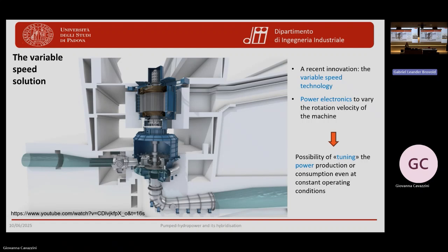It's already a state-of-the-art innovation because the last power plants, as the ones shown before, Nant de Drance and also Goldisthal, both have the variable speed technology installed. And they enable the possibility of increasing the flexibility of the binary configuration. Why do they put so much effort into the binary configuration instead of going to ternary or quaternary configurations, which are much more efficient and flexible? Because of the economic advantages that come with the binary configuration.